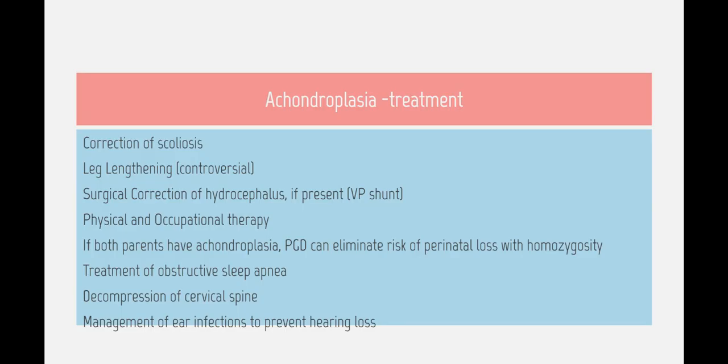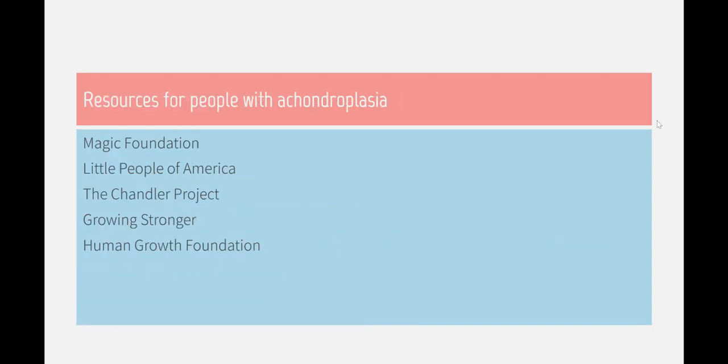Obviously, we want to treat obstructive sleep apnea to provide better quantity and quality of life. There may be surgery to decompress the cervical spine. As I said, that juncture of the head and neck is sometimes affected, and that can cause pain. Management of ear infections: with the changes to the skull bones, you see smaller eustachian tubes. It's more difficult to drain. So in early childhood, ear infections are very common in kids with achondroplasia. So placing tubes in the ears might be a treatment that's explored.